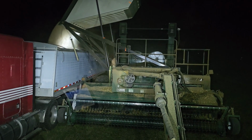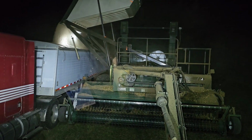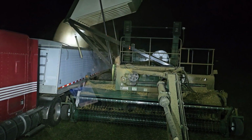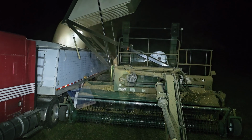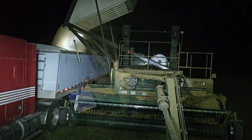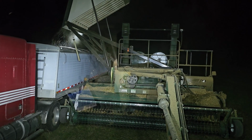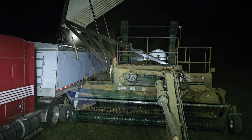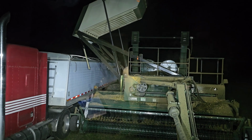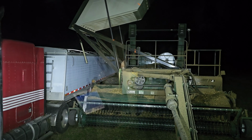It's 9:30 right now. It's been taking me like 2 to 2.5 hours to get a truck loaded, which seems like a long time, and it kind of is a long time, but the longest part of this situation is just driving it from the field and getting it into the trucks. It takes a long time. But the actual getting them combined doesn't take very long with this.